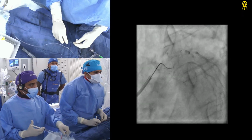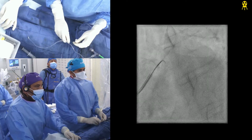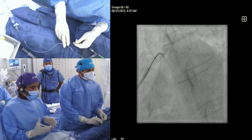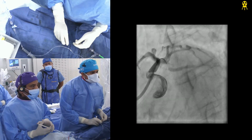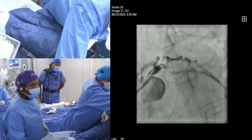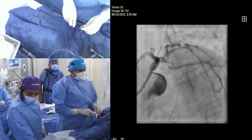No, it's in the branch, all the way in the branch. No, but see, if I pull back. Okay. Now dye. Yeah, let's take a picture now. In this view, yeah. No. So what happens is, the branch comes easy. So if I take Miracle, I may be able to get this down. Okay.